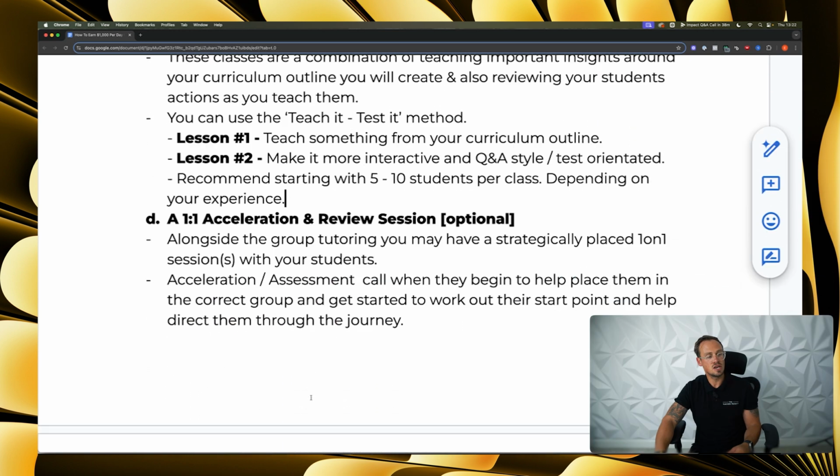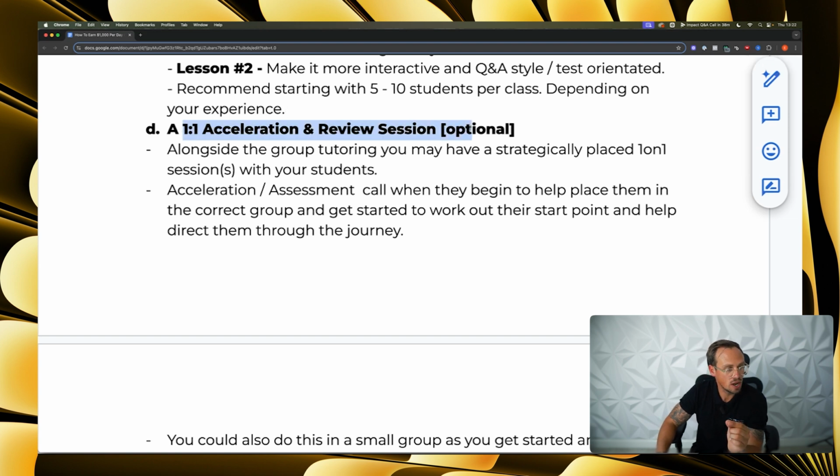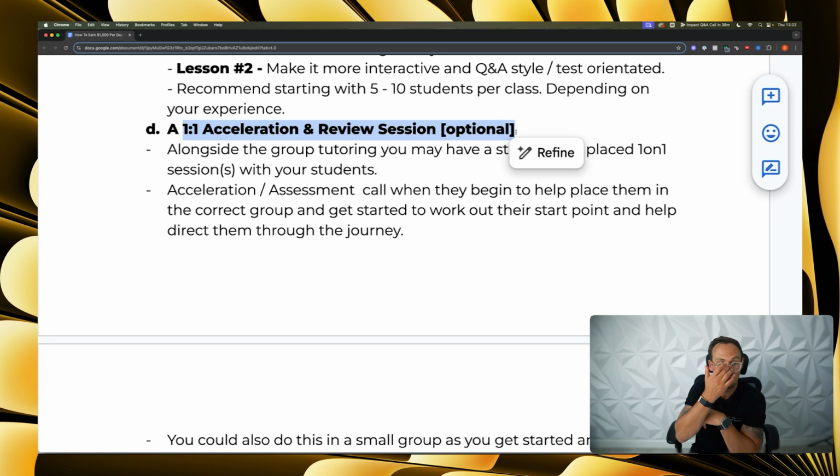Now, here's another value add that you can add into your premium program. A one-on-one acceleration or test, assessment, review session. So think about parents' evening at school. I know with my son, I had a parents' evening recently where I jumped on with his teacher. Very quick call, like 10 minutes, but the parents love it. I was really leaning in and loved hearing about how he was doing or where we could help him more at home, right? And so this is essentially just that.